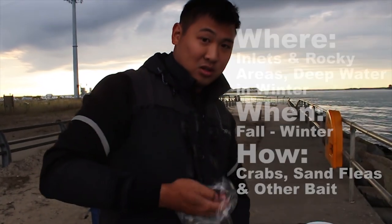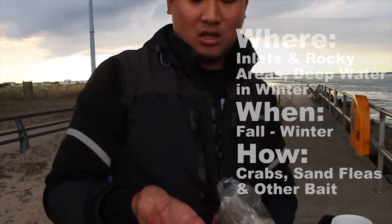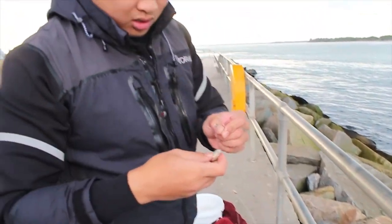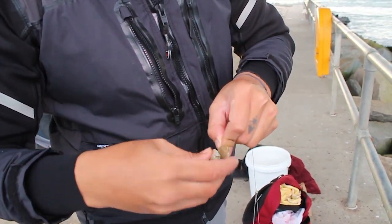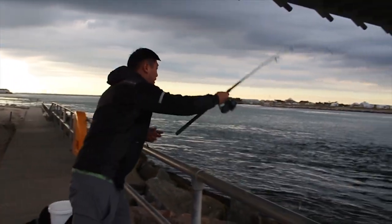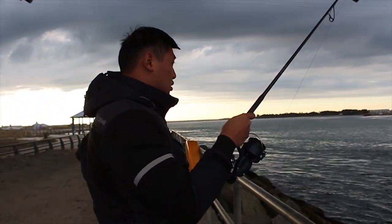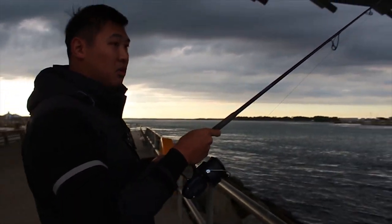Okay, this is why I like using sand fleas. They're very quick. You don't have to cut them up. You just take two of them, put it on the hook. One, two. You don't need to cut it and trim it. It's not messy, and it's a lot quicker. Oh, that was very fast. Well, let's see if they bite. Let's see which one gets more bites.